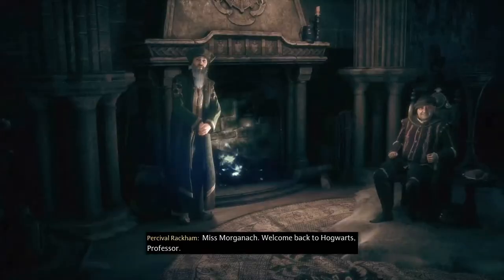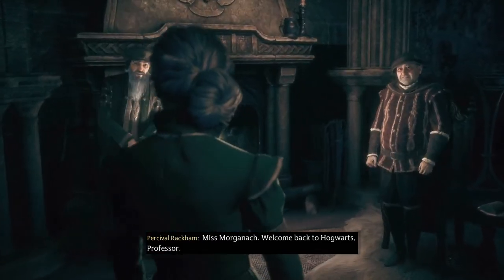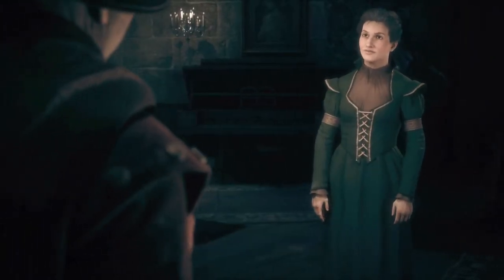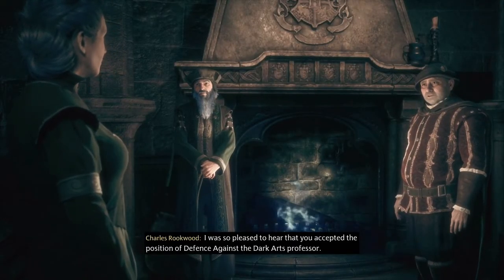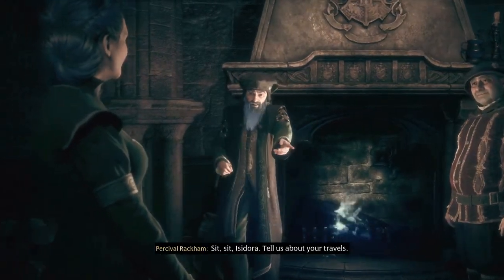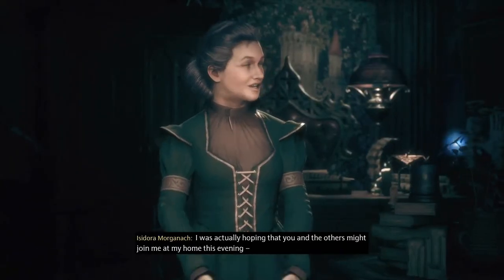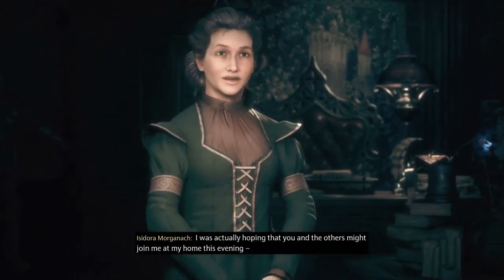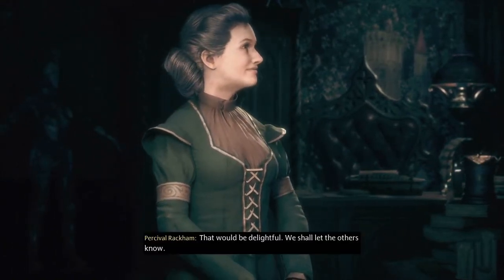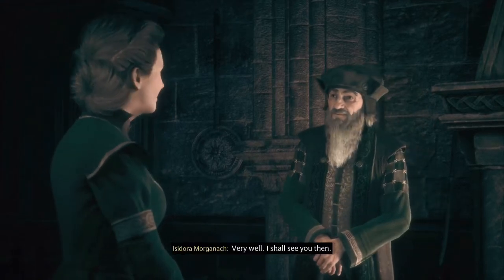Oh, Miss Morganach, welcome back to Hogwarts, Professor. That's going to take some getting used to. Professor Rickwood, I was so pleased to hear that you'd accepted the position of Defense Against the Dark Arts, Professor. Sit. Sit, Isadora. Tell us about your travels. I was actually hoping that you and the others might join me at my home this evening. There's much I'd like to share with you. That would be delightful. We shall let the others know. Very well. I shall see you then.